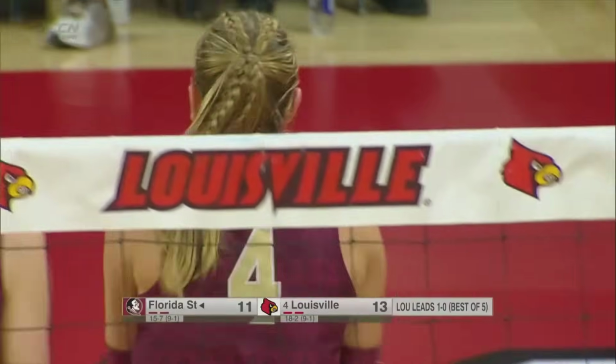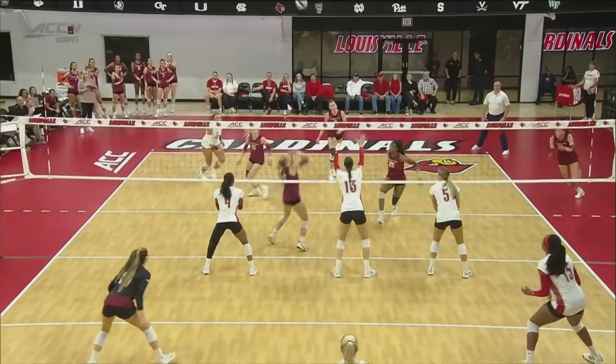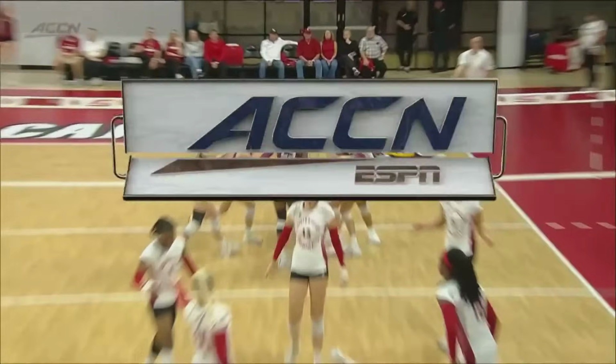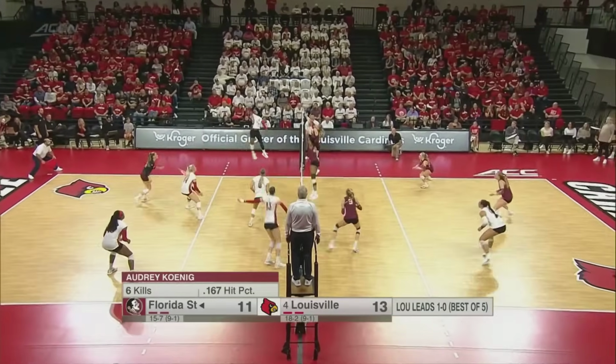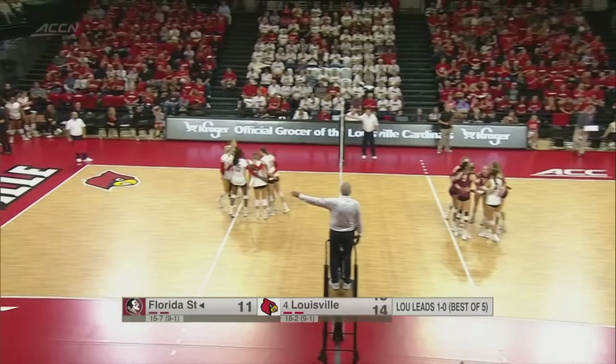And for a woman who wants to be an anesthesiologist, she put Louisville to sleep there with that one. Great set from Felon, hanging up there so that ball is above the block, and Koenig just drops it into the hole. There's Looper, who's been quiet, but not quiet here.